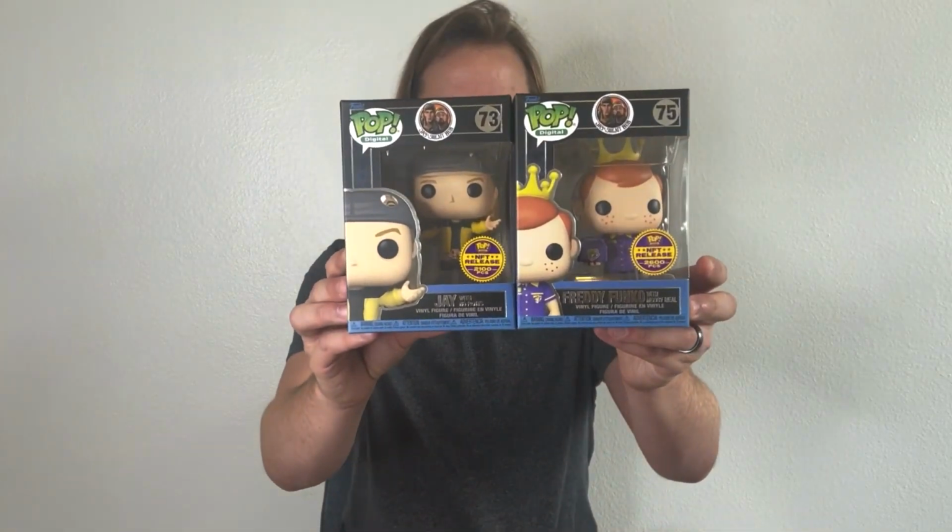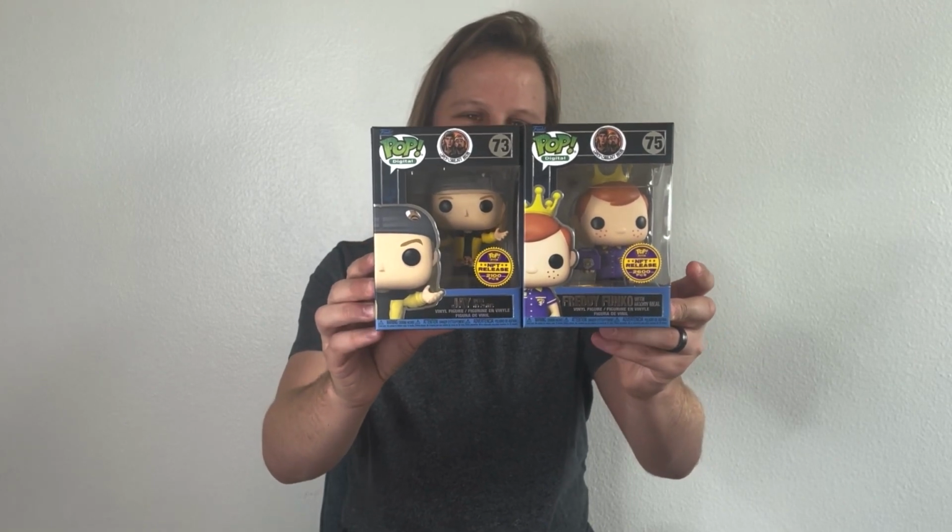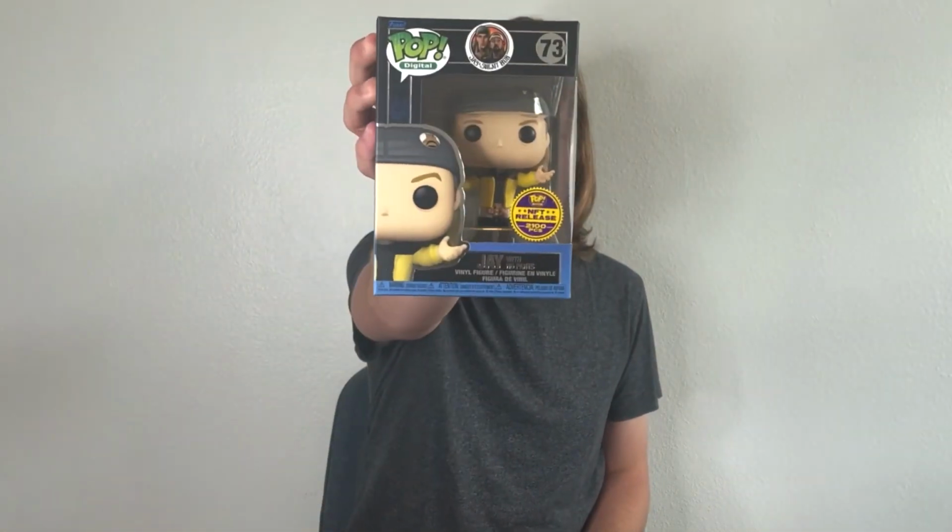There's our look at our Funko NFT unboxing for Jay and Silent Bob. Really awesome pops. We got Jay with no pants and the Freddy Funko with movie meal as the movie employee. I'm a big fan of Jay and Silent Bob films, so the fact they were able to make them as NFT pops, I thought was pretty cool. Super limited ones. This Jay one is absolutely my favorite.